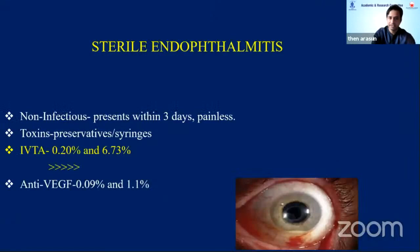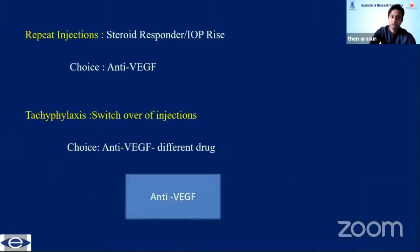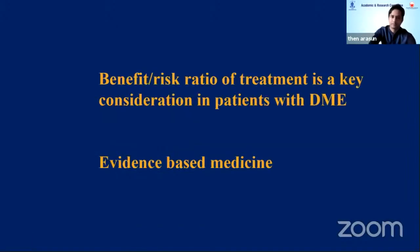And there is an entity called sterile endophthalmitis. It is non-infectious and is mainly due to toxins and preservatives in the syringes, and the incidence is higher with intravitreal triamcinolone compared to anti-VEGF agents. If a steroid responder is there, definitely you cannot choose a steroid. Anti-VEGF should be the first choice. If there is tachyphylaxis to one anti-VEGF, you can change to a different drug, and again anti-VEGF should be the choice.